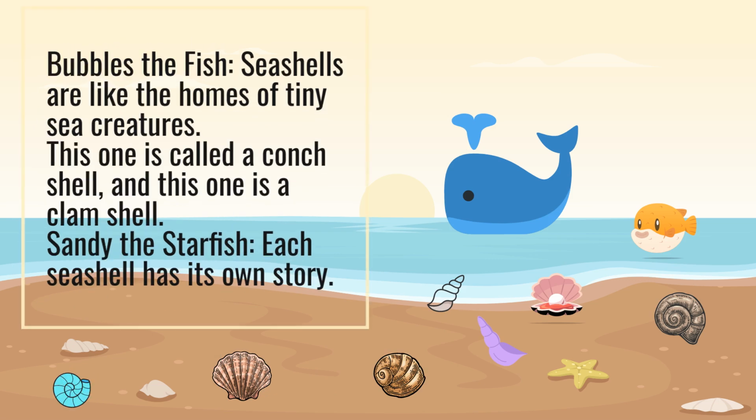Bubbles the Fish: Seashells are like the homes of tiny sea creatures. This one is called a conch shell, and this one is a clam shell. Sandy the Starfish: Each seashell has its own story.